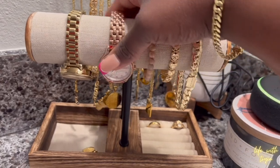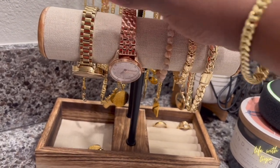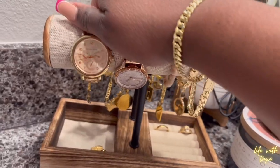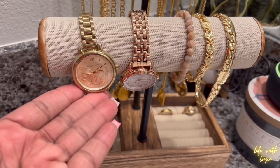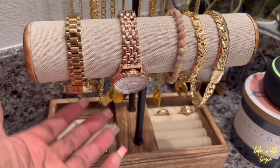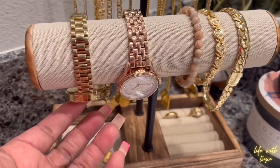These are both my Michael Kors watches. I got this one for my birthday. It's in the color rose gold. And then I have a gold one that I've had for like 3 years. So yeah, this one is kind of bigger. It hangs on me. And this one is kind of loose on me too, but it fits just right. This one is kind of big.